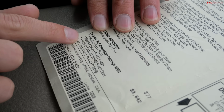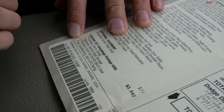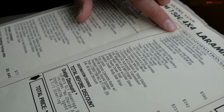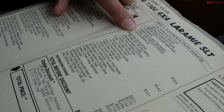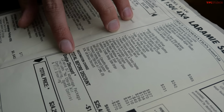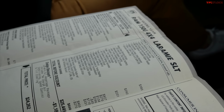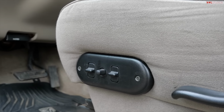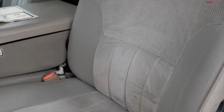So you get premium decor group, you get a modular behind the seat storage, which we can check out, air conditioning as well, power windows and door lock, speed control and tilt steering. You get a tachometer, chrome wheels, which is nice, right? Lots of nice little comfort features in here. We even have stuff like power adjustable seats, and these are a bench bucket design. So we've got buckets on the ends, and then of course a very functional bench right in the middle.